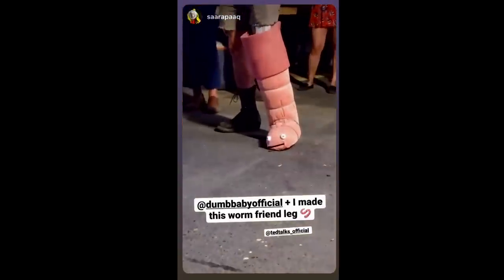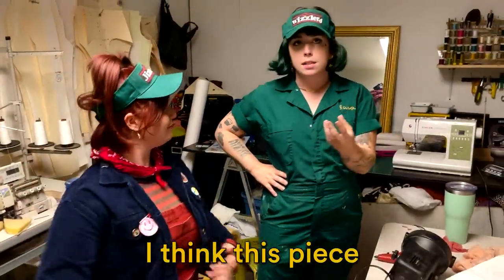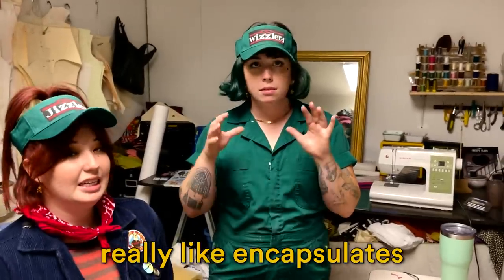The worm looked very happy while I was using it, and if it were a real worm, I think it would be excited to be there, helping me walk. I think this piece really encapsulates Sarah.